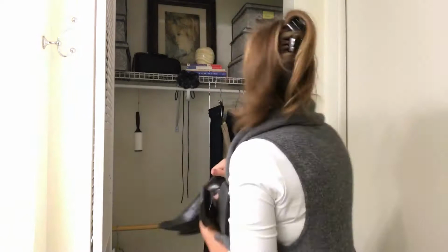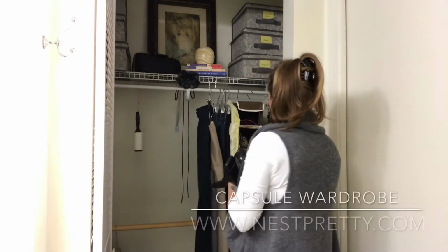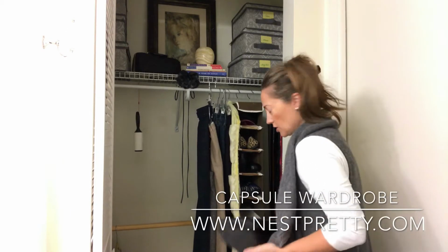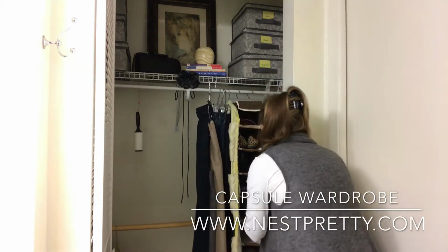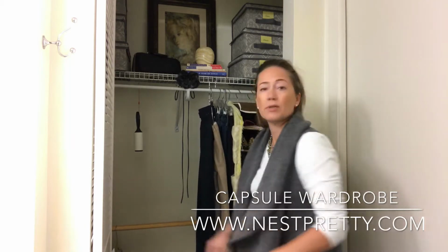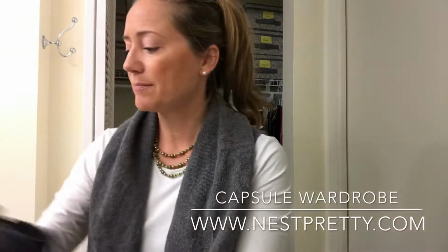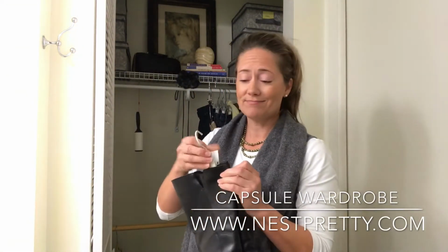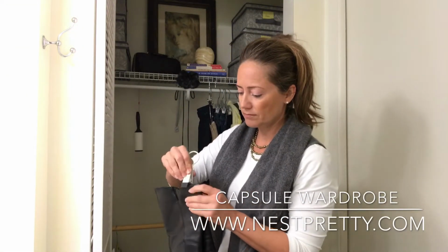So I took away several pairs of shoes: 1, 2, 3, plus a pair of flip-flops. So I'm bringing back 3 pair, and these are more appropriate for the season. I have them here in my shoe bag, which I like because I'm able to see everything pretty clearly. And I'm going to also add a pair of boots. And I like to hang these so that they're off the ground.